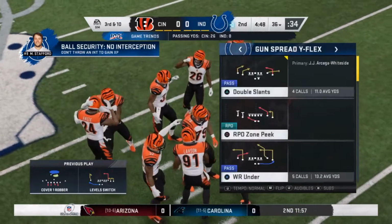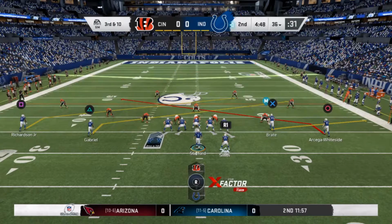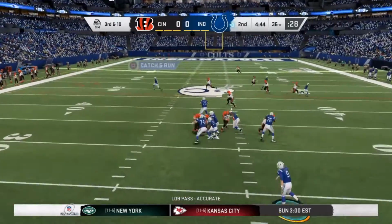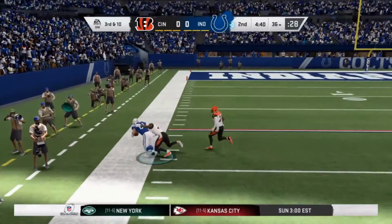It's 3rd down. Well, it's easy to see when we review this that the ball needs to come out quicker because if you don't throw it right on the break, you bring a crowd of people into the equation. And that's why it got knocked away there. Got a man, it's Arcega-Whiteside.